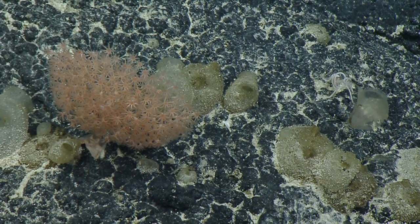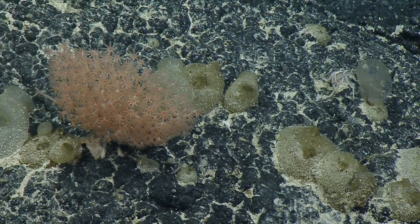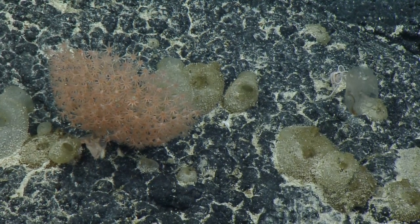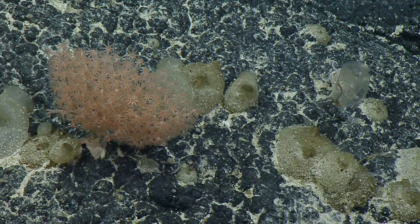I don't remember seeing, we see these predatory tunicates like you can see here in the top right fairly commonly, but in low density. But to see these more traditional filter feeding tunicates, the brown blobs, for lack of a better word, all around this coral, it's kind of unusual for me.